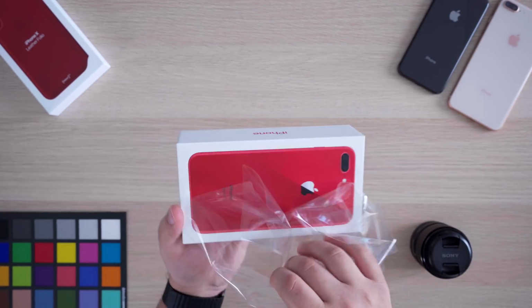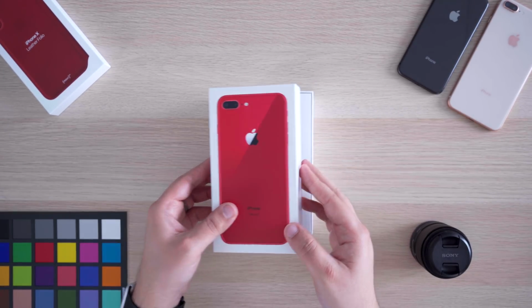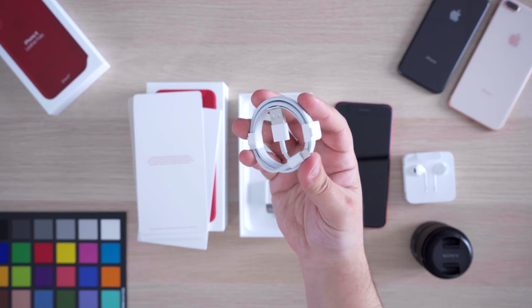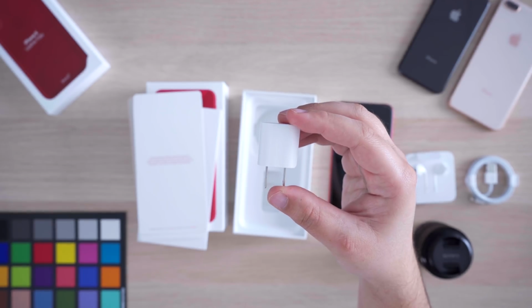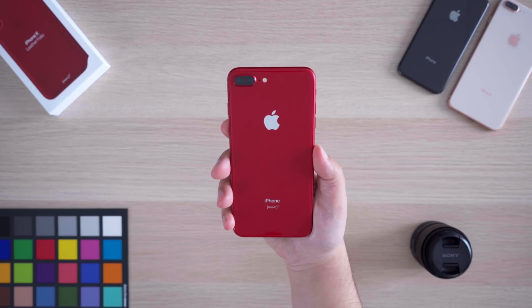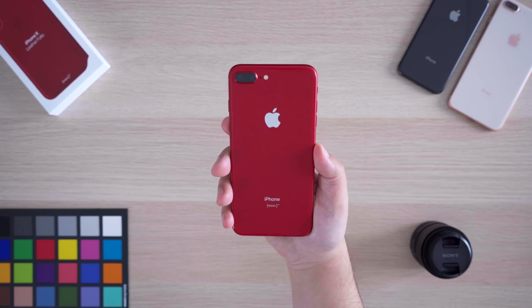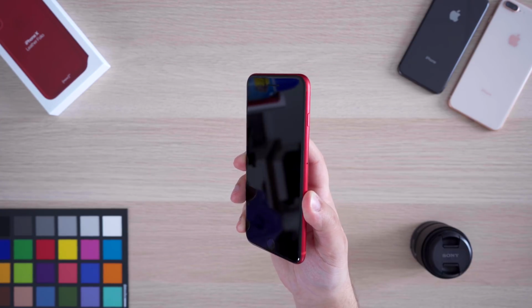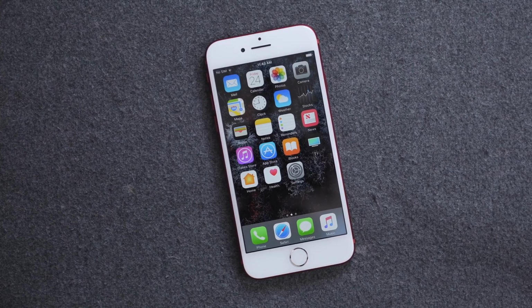Aside from the very red iPhone on the box, everything about the unboxing experience will of course be the same. You have your standard accessories like the charging cable, wall adapter, earphones, as well as some paperwork. There are, of course, a few differences between this year's product red iPhone compared to the previous generation, and the most noticeable difference is the new black front as opposed to the white front found in last year's model.